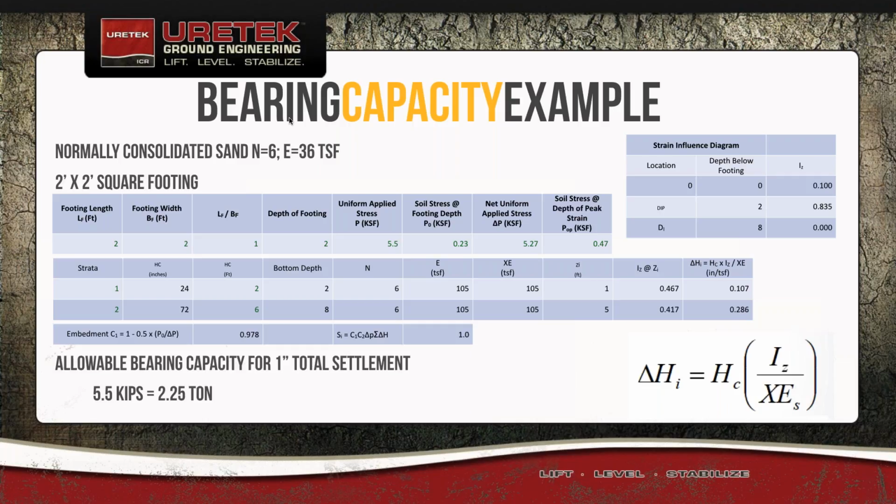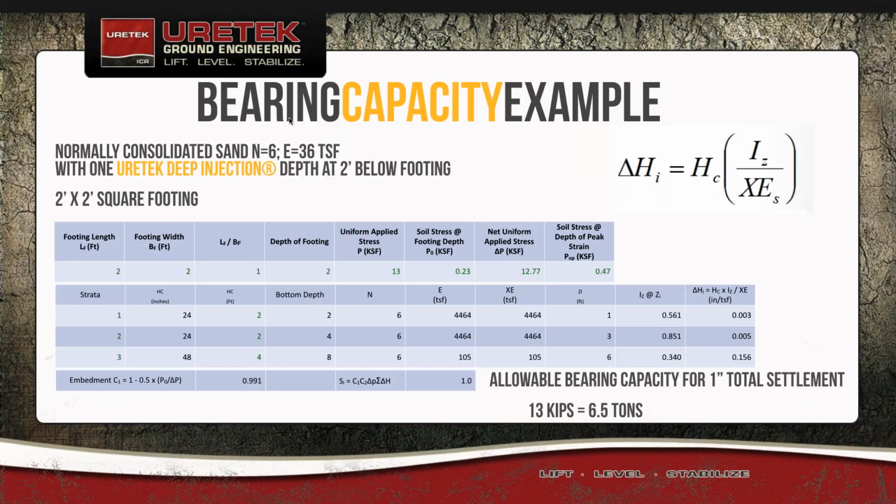So you can see we're applying 5.5 kips per square foot to this footing, and we get 1 inch of settlement with sand, no polymer. 5.5 kips to 1 inch of settlement, with only sand, no polymer. We're going to do 1 injection depth. We're going to treat the top 4 feet of this project, and keep the bottom 4 feet the same.